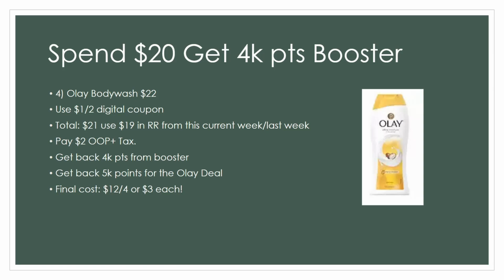So one example you can do, Olay is on sale 2 for $11. So Olay is super expensive. What you would do is pick up 4. The deal is buy 4, get 5,000 points back. So there is a $1 off 2 digital coupon. It's super low value, but go ahead and clip that to your card. You're going to pay $21, but you're going to use $19 in register rewards. So your final cost out of pocket is going to be only $2 plus taxes.